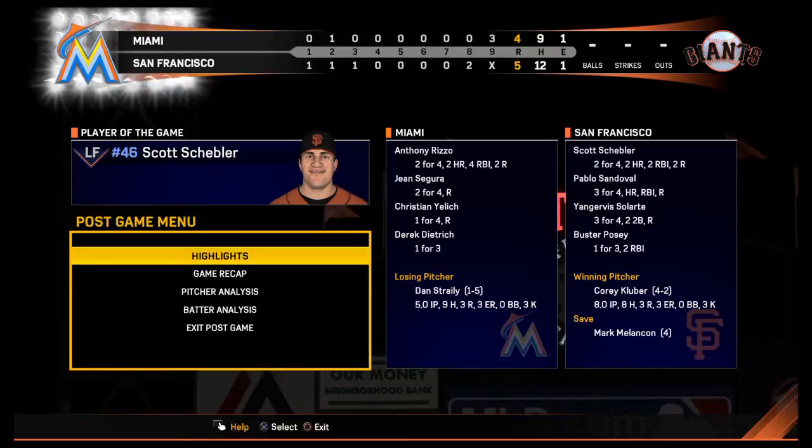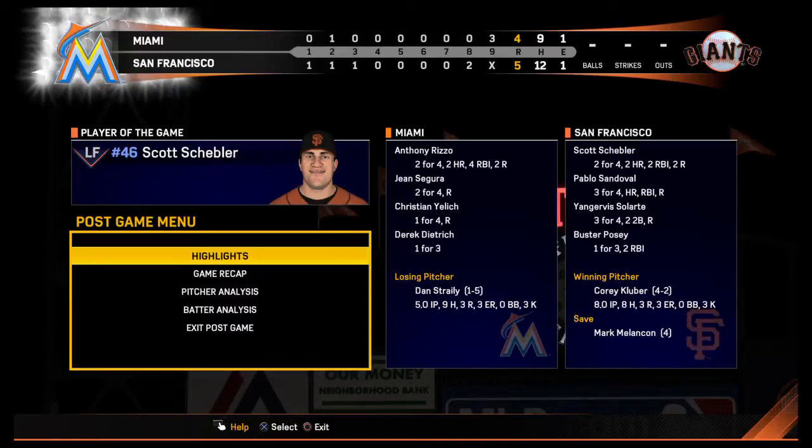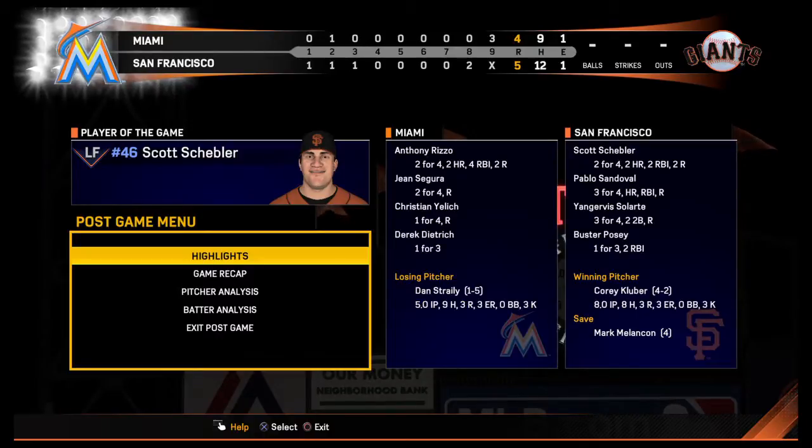Our final line score tonight. First for the victorious Giants. 5 runs, 12 hits, 1 error. They left 7 men on base. For the Marlins, 4 runs on 9 hits. With 1 error, they left 5 men on base.